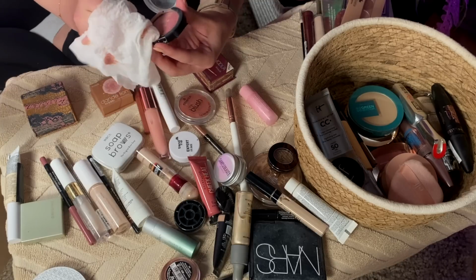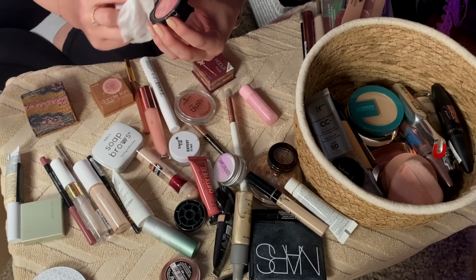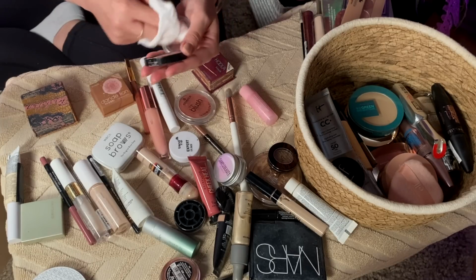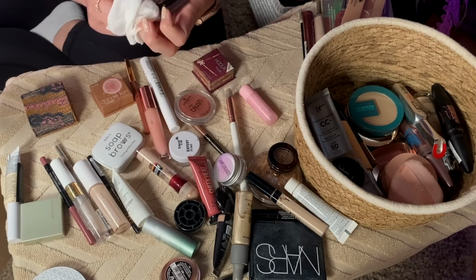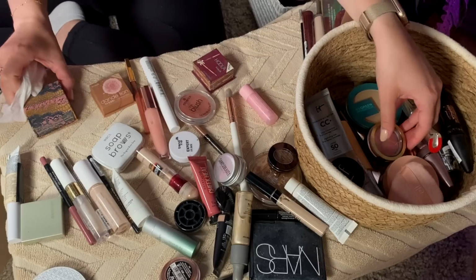I feel like this is very vulnerable as well, showing you behind the scenes. Okay, good enough. Yeah, keep that one. I like the color.